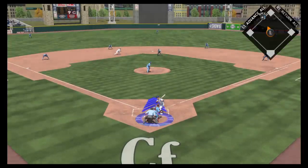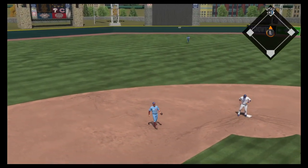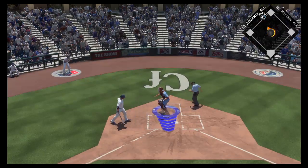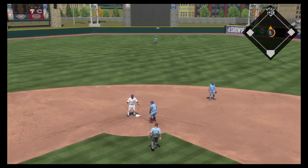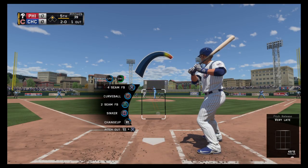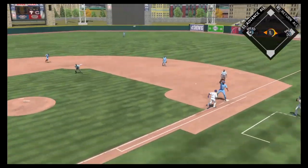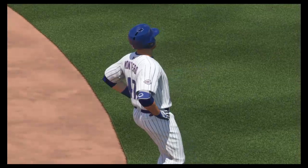Here it comes. And a sinker dips too low there. Into the dirt, in fact. In the dirt here. And he'll hurry back to second here as he was wise to not push it that time. Trying to bunt his way on, but this is popped up. Rupp is up with it. Only play to first, so the sacrifice works that time.